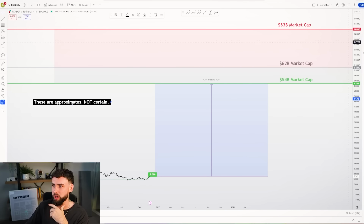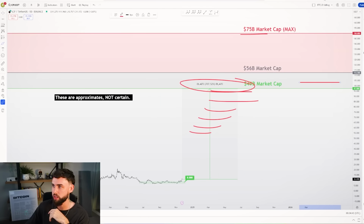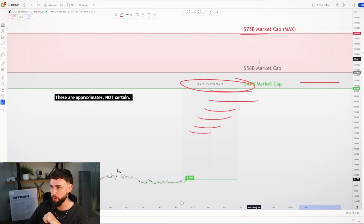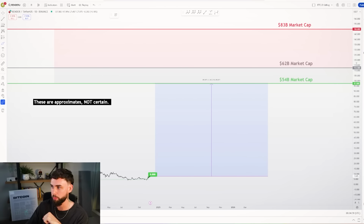Render is $150 as well. It's the same sell levels actually as ICP. It's pretty much the exact same, except I think Render can do a little bit more than ICP potentially in this bull run. So I think, again, just like comparing it to ICP, it's the same thing, just a little bit more market cap, if you will, same prices and all the rest of it.